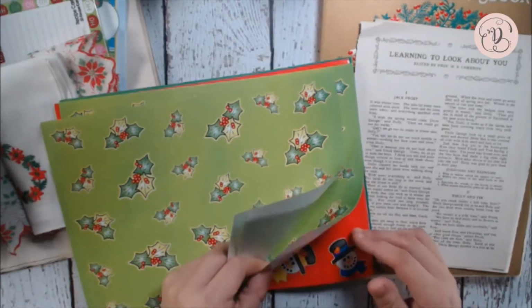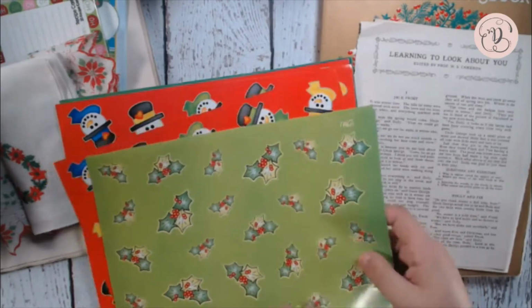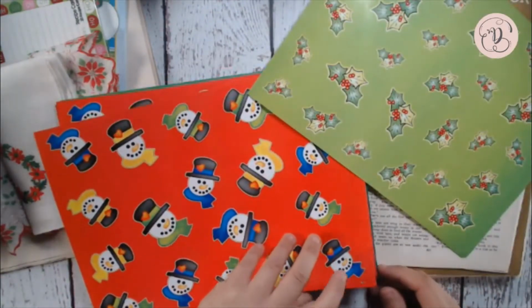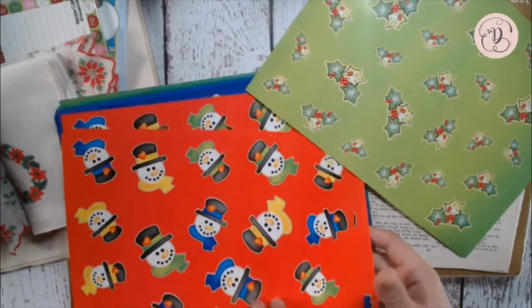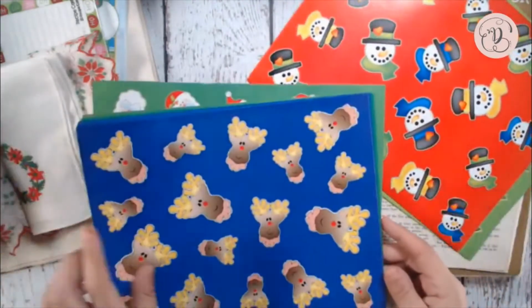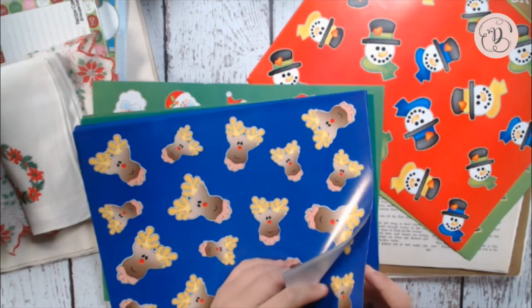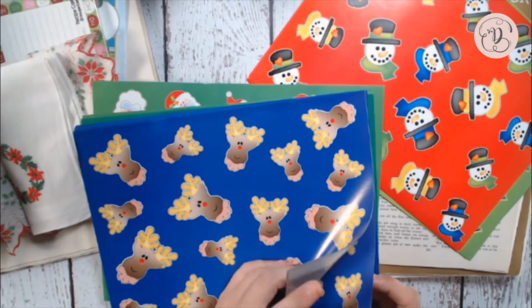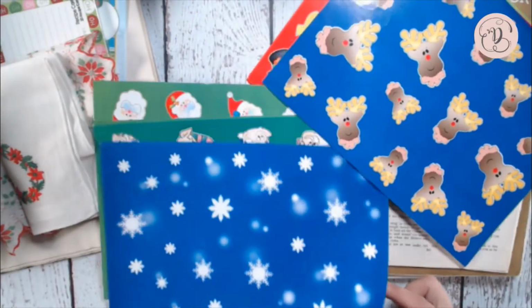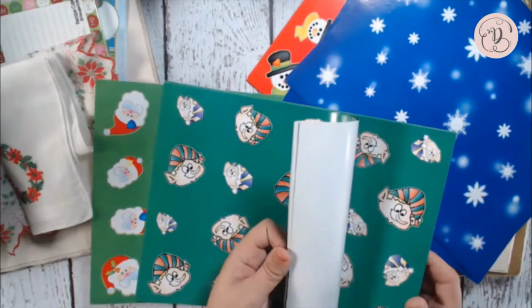And I've got some holly pages, some snowmen, some reindeer. Of course, these really don't look vintage. The holly ones you could get by with. So there's some reindeer ones, some blue snowflake, which are really pretty. There is some elf paper.